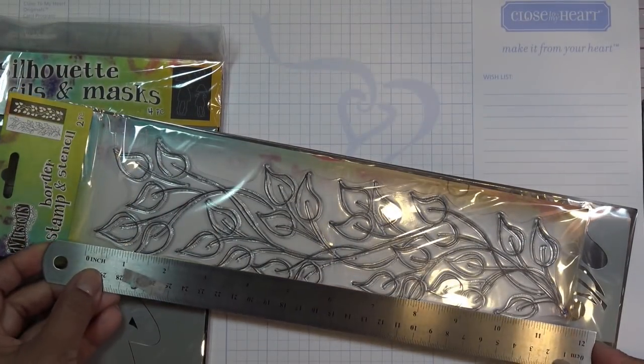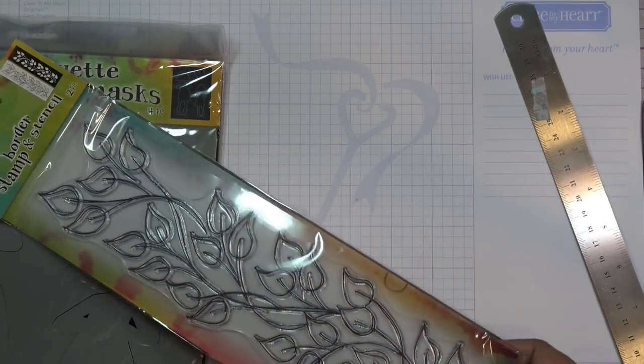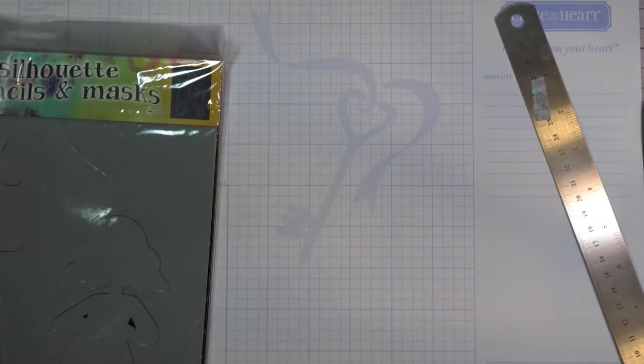Well, that's even better value. It's almost 12 inches big. So that's really nice, and probably, what, 3 maybe inches wide, and then it has the stencil too, so that's kind of a nice set there.